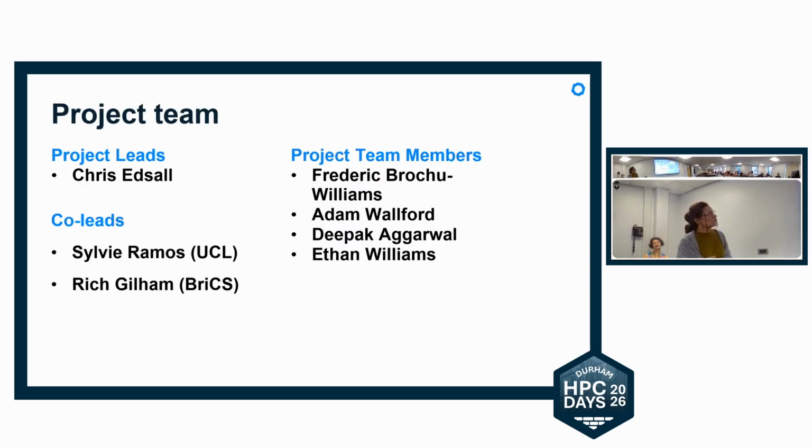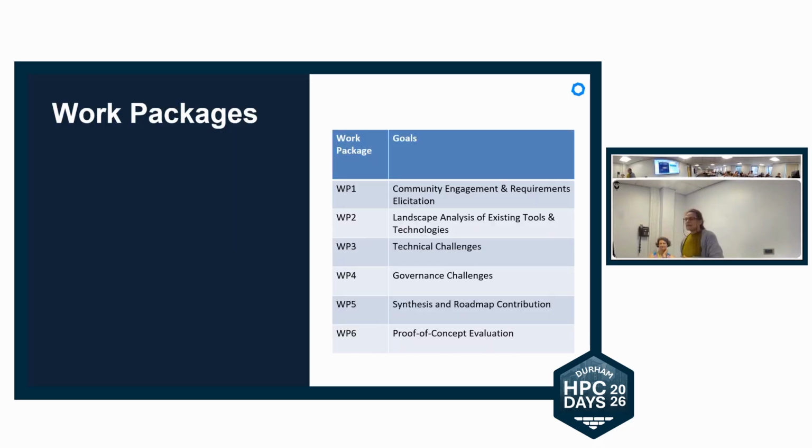Here is the project team. As I said, Chris Ensel from Cambridge is leading the project, UCL and Bristol are the co-leads, and these are the team members. We divided the work into a few work packages. Work package 1 is community engagement, trying to understand the requirements of the community. Work package 2 is a landscape analysis of existing tools and technology, focused on what we could call standard HPC, mainly standard schedulers like Slurm. Work package 3 is about the technical challenges, and work package 4 is about the governance challenges.